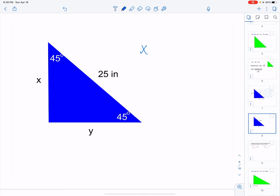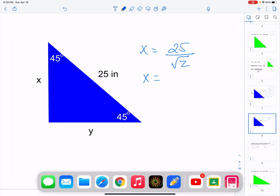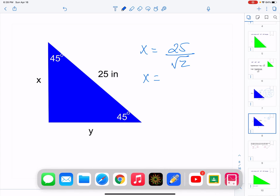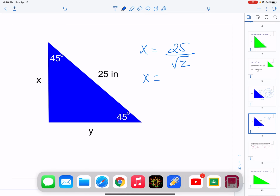So what work am I going to do? I'm going to find x. Well, x is going to be equal to the hypotenuse divided by the square root of 2. So I will expect to see that math. Then you'll plug it into your calculator, so you'll bring your calculator. I'm going to bring my calculator back up. Come here, calculator. Oh, and now my calculator's not working.